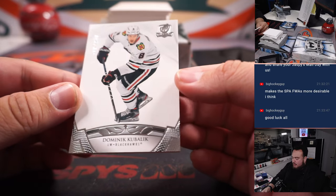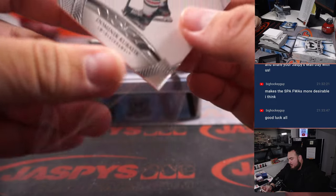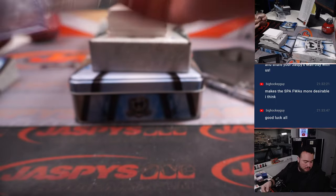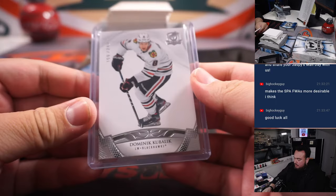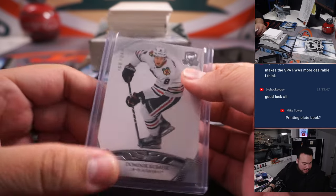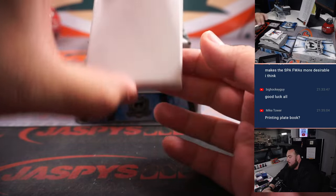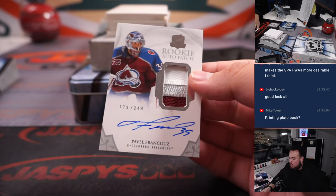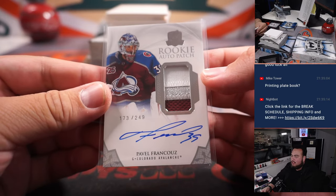All right, for the Hawks to 249. That part of the RMB, yeah, it was, right? A little dumb. That is to 249. 159, so spot 9 is Ed. And we have an RPA of Pavel to 173 out of 249 for the Colorado Avalanche. Nice three-color patch, too.